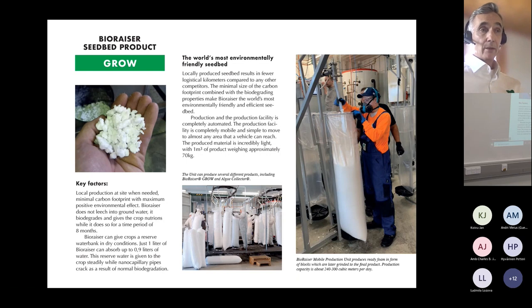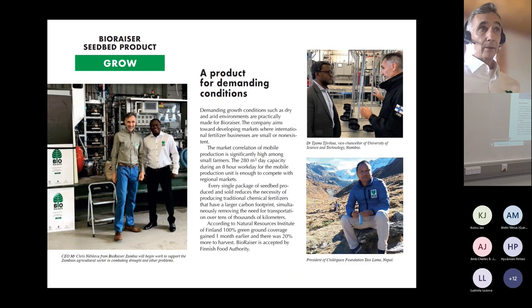What we are doing at the moment around the world is based on this mobility. We are working currently in places like USA and Nepal. We are aiming to be in Namibia and Zimbabwe in the near future, and also South Africa is one of our target areas. Those product pilots are long-term goals for us, and currently everything looks quite promising.